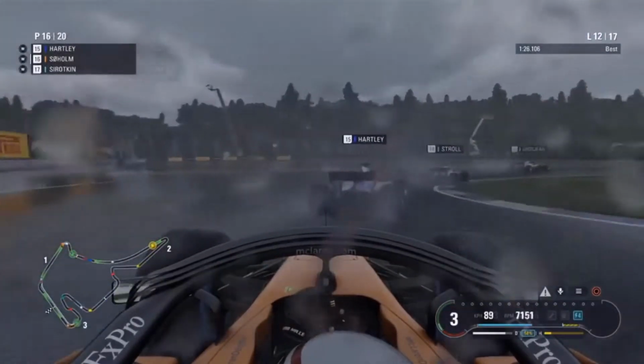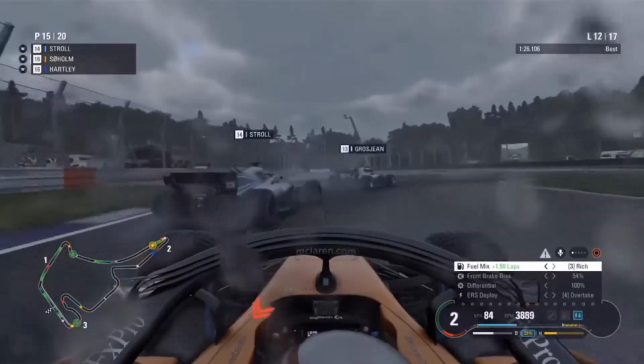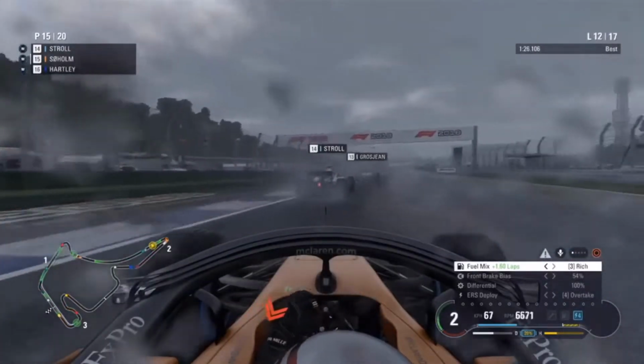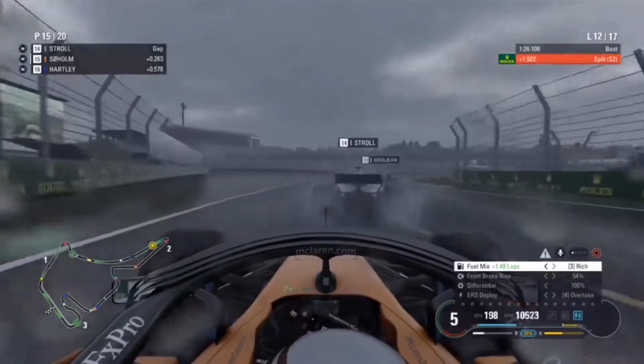I managed to save a couple of them, most of them. That one in the wall there was very, very risky, as we go for the dive down the inside of Brendon Hartley, and we get him for 15th place. So still 5 positions to get into the points, and I doubt that we're going to get them.